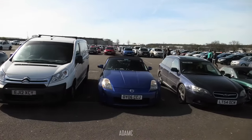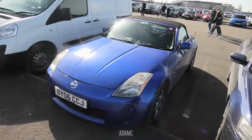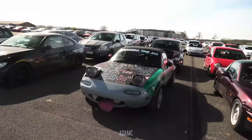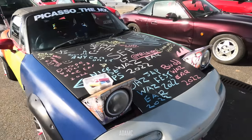Hi, I'm Adam C, and welcome to JapFest, the largest Japanese car show in the whole country. And this is the public car park, which is where I am parked, because I didn't bother putting my car on show. I caught the arrivals, there's links for that somewhere, and my car is absolutely filthy, so I'm just kind of here. And what's also in the public car park is this cheeky MX-5 with some crayons.